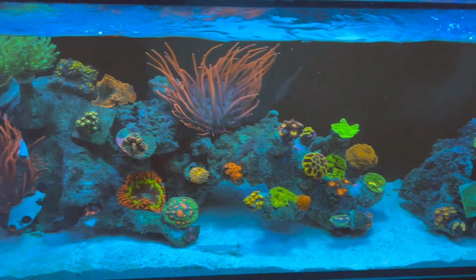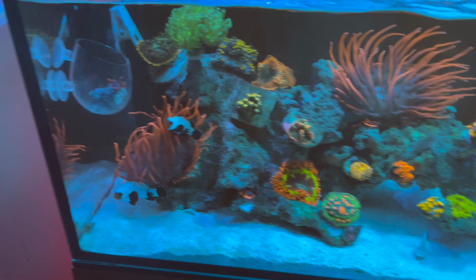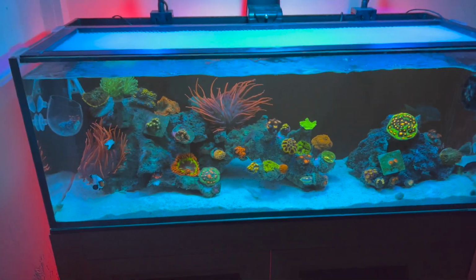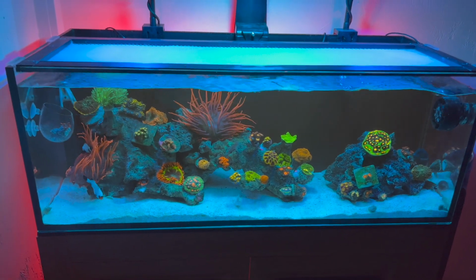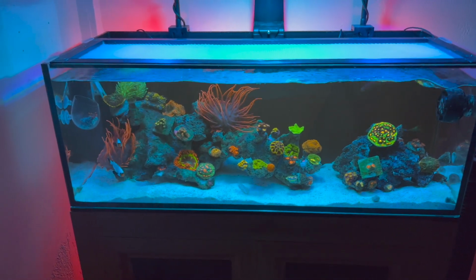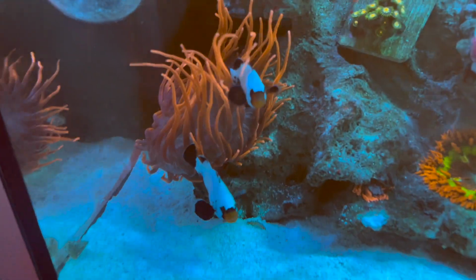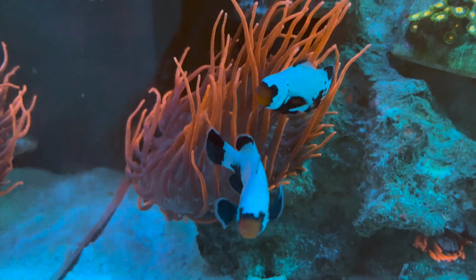So if anybody's wondering how I got the anemones, how everybody's so happy, it is live rock. I did use 100% established water. The only new thing in here was sand. Regarding livestock, we got Gomez and Morticia loving the anemone, the black widow.